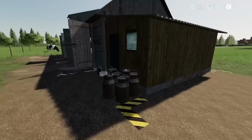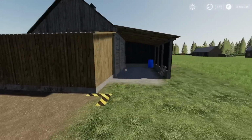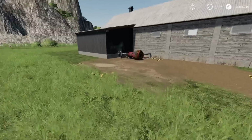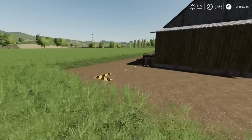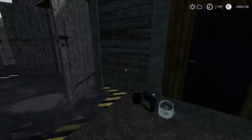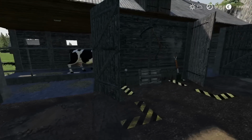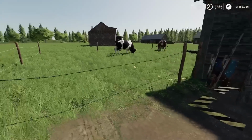Milk collection. Actually, that's a good point. Where is the manure point? Unless that's the manure point under there. It'd be unusual if it was, but anyway, I might have to check that in a minute. Does that open? Nope. These two open here for your straw bedding to go in and your feed trough. Here and here. So, nice details on this. For putting your animals in.